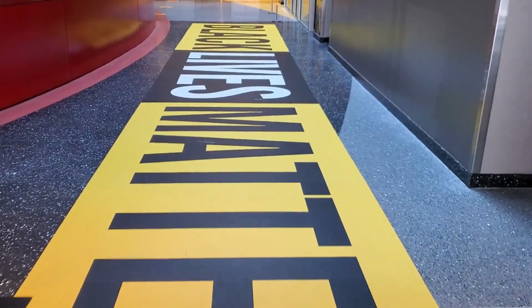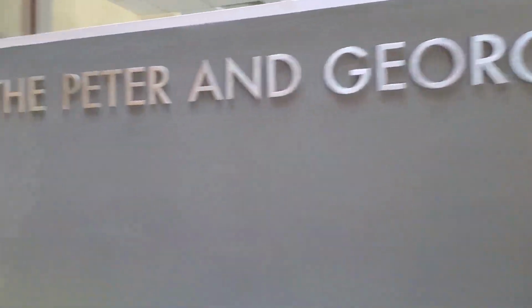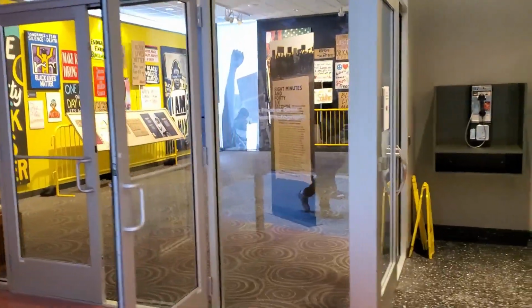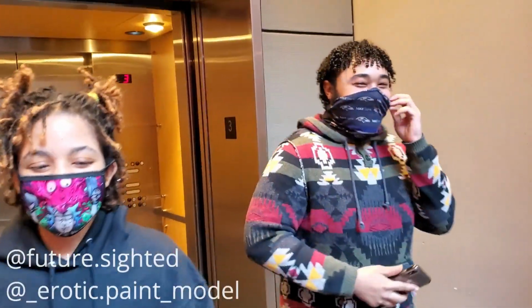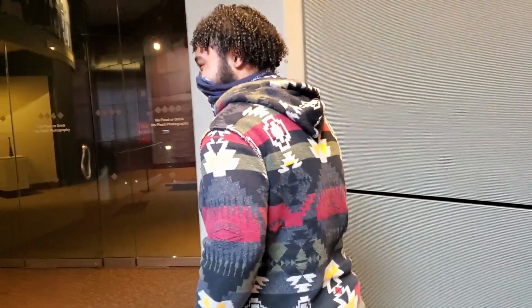Ooh, look at that. As soon as you come in. Wow, Black Lives Matter on the floor. Dang. I'm gonna look in there in a little bit, but we start upstairs and then we make our way down. My brother's trolling me right now because I got my brother and got Bree here. Whenever I go to museums, especially when it's about Black history, I try to bring as many Black people with me as I can.